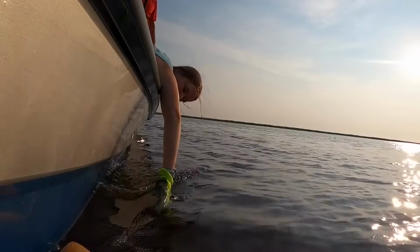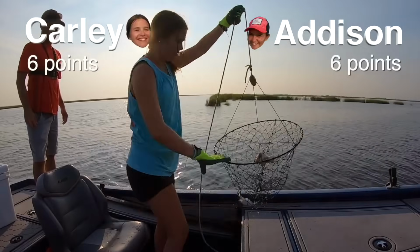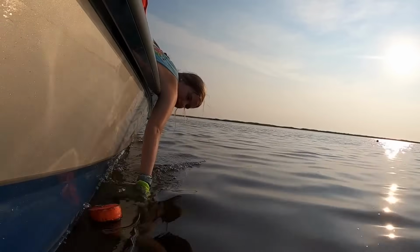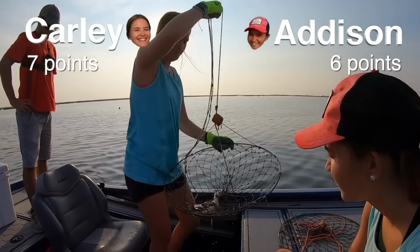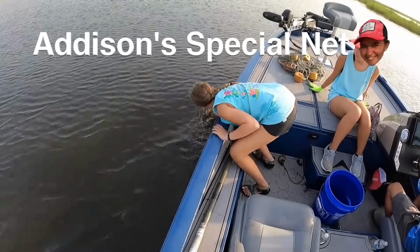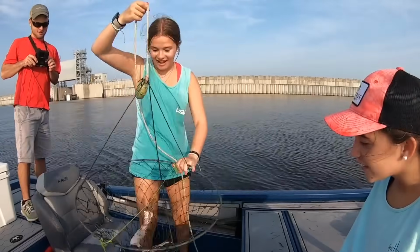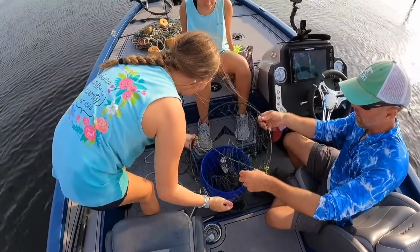And then, all right, it's a baby, but it's a crab. We're gonna let him go, but we're gonna count him. There you go. That's a keeper. Come on. Holy cow, look at this big monster. Daddy monster. You're the only one who can catch crabs in that.